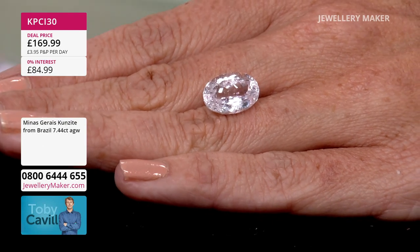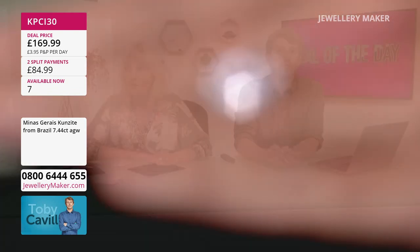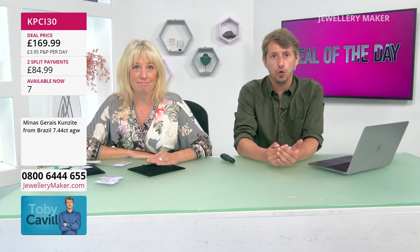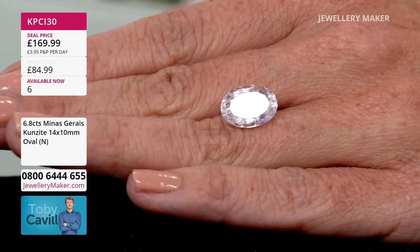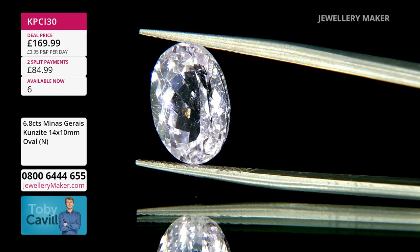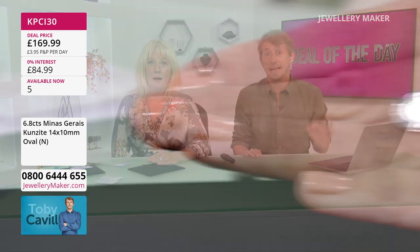Well, that is incredible. Carol, I'm always thinking about our jewellery makers out there. It's really key to ensure that our jewellery makers are looked after. Now, when you guys are making your jewellery, obviously you want to make fantastic, beautiful jewellery that gets you noticed and is memorable. With a 6.8 carat kunzite like this, ladies and gentlemen, that is exactly what you can achieve.